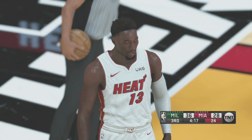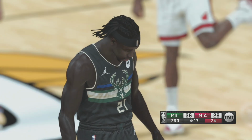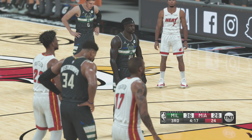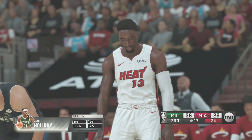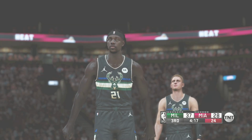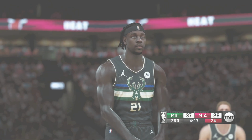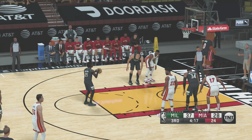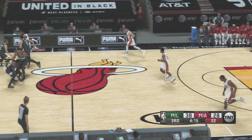The Bucks shooting their 4th and 5th attempts at the free throw line tonight. Free throw, good, Holiday. He definitely has the respect of the locker room. Holiday is someone that players enjoy playing with. Both free throws good from Drew Holiday. The Heat trail by 10.